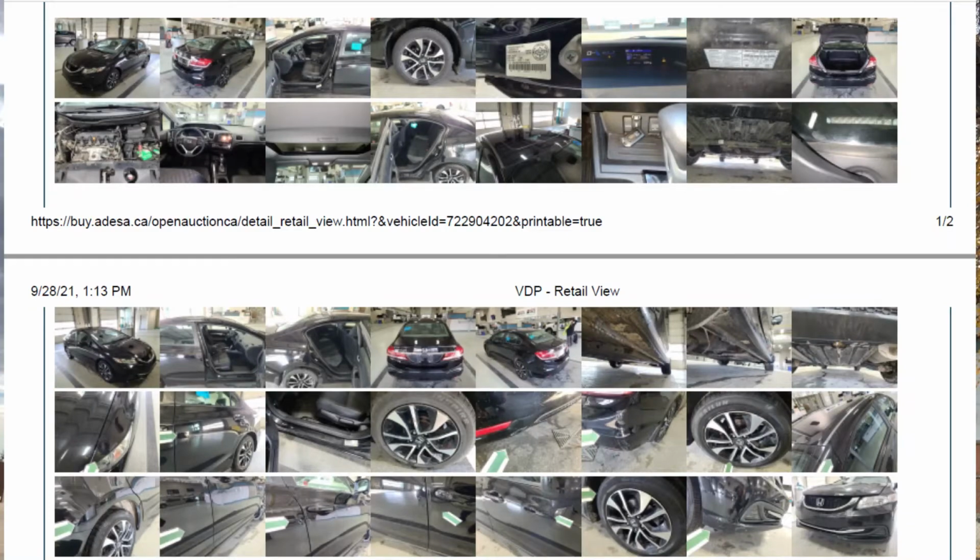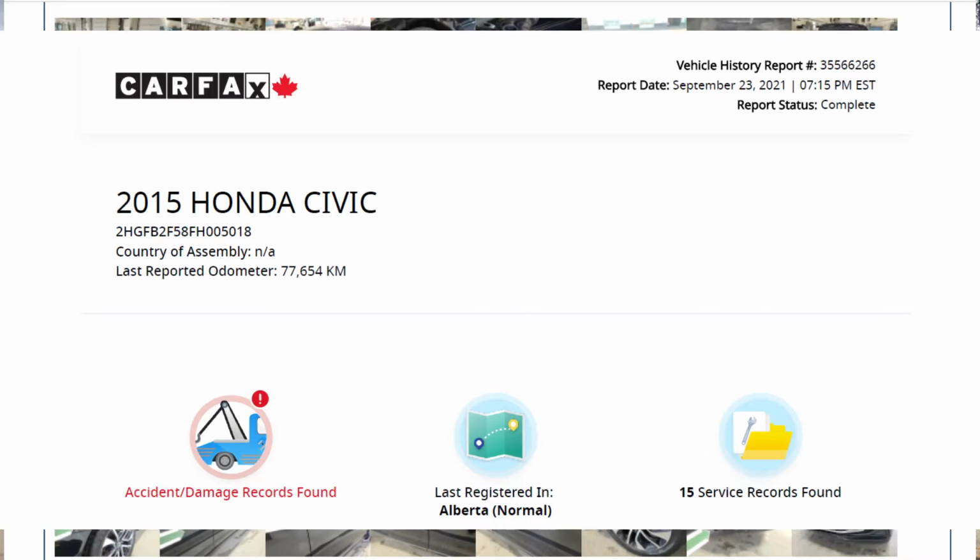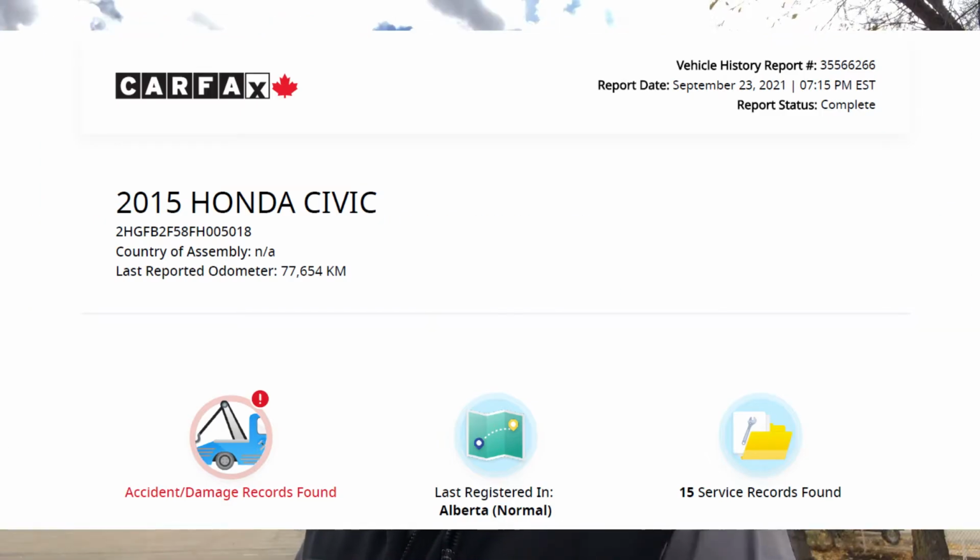What they have in front of them to understand the vehicle they're buying is some good detailed photos, a Carfax report, and any declarations that might be on the vehicle. By far and away, no extent of its history.